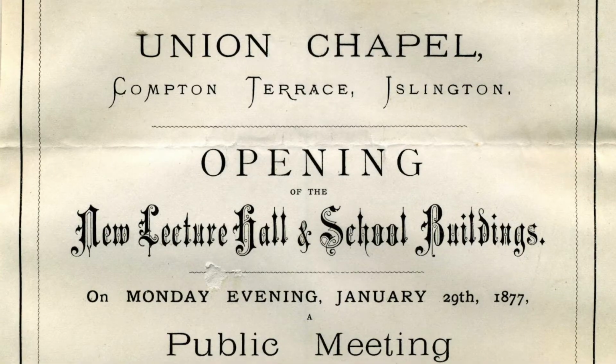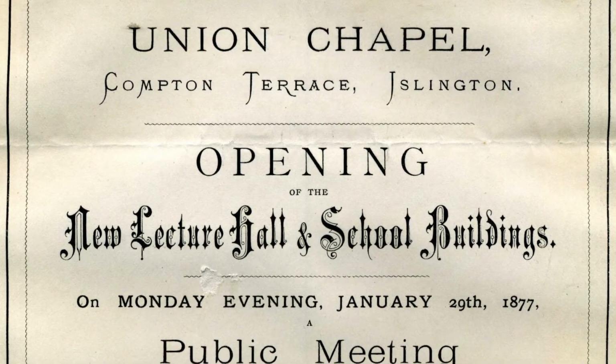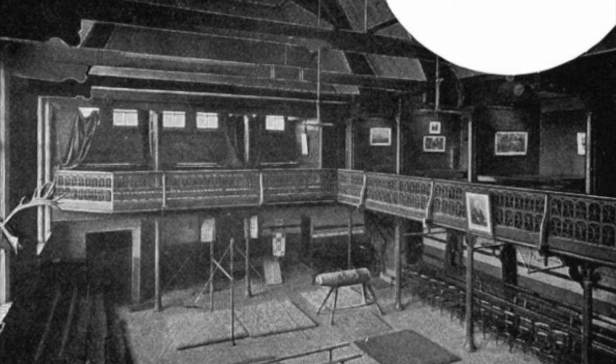The Sunday School Hall was completed in 1877, a few months before the chapel. It was used for free education for the community. In England at the time, education you had to pay for. So this space was unique for the people in the community of Islington. They could come and learn to read and write and help with job prospects going forwards.